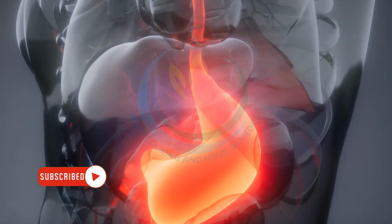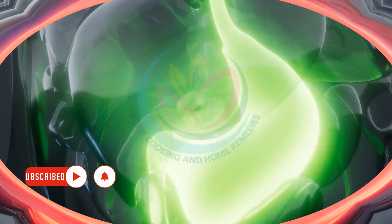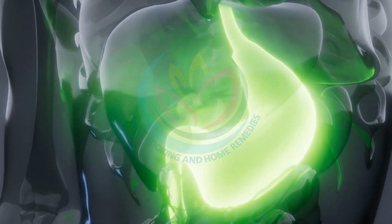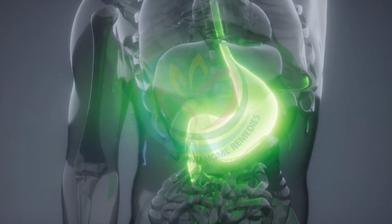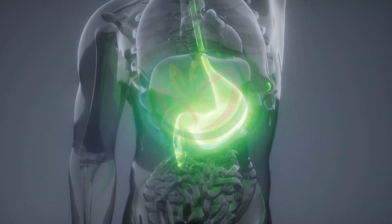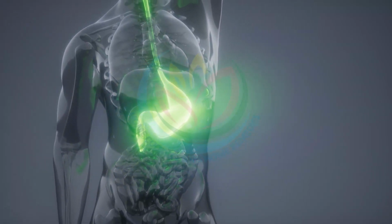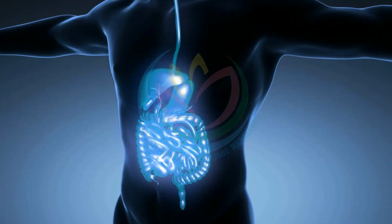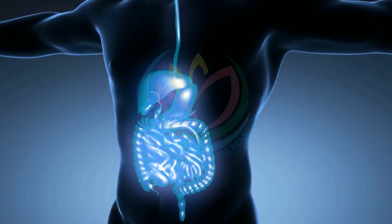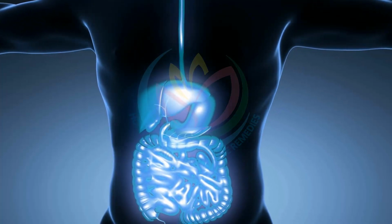Other factors that may increase the risk of developing gastroesophageal reflux disease include delayed stomach emptying, hiatal hernia, obesity, being over the age of 50, drinking excess amounts of alcohol, smoking, being pregnant, having a musculoskeletal disorder, and taking certain medications such as benzodiazepines, non-steroidal anti-inflammatory drugs, or antidepressants.